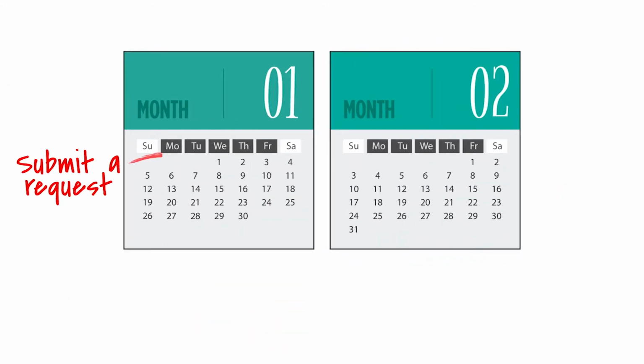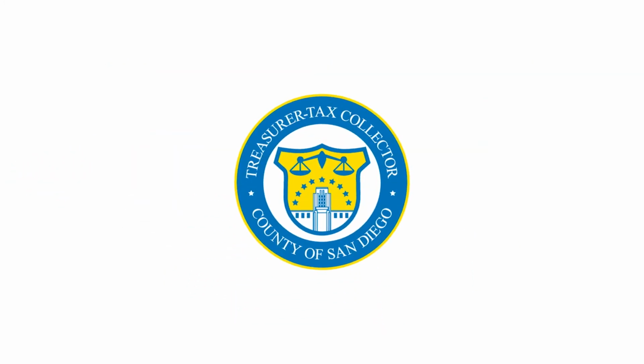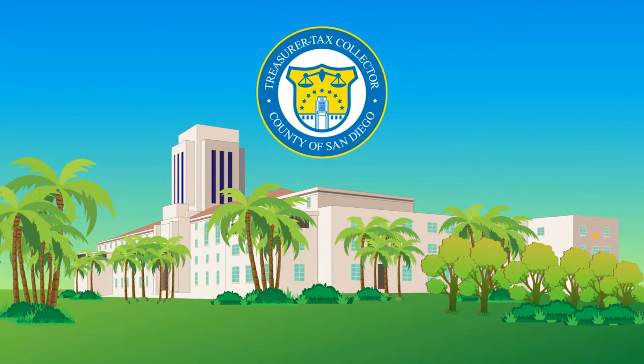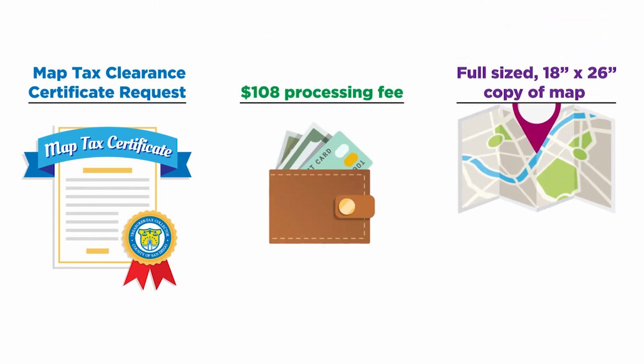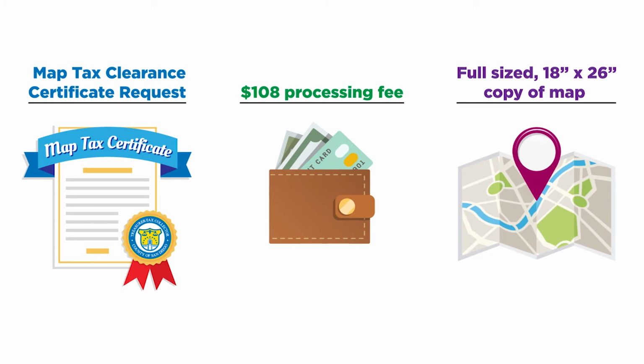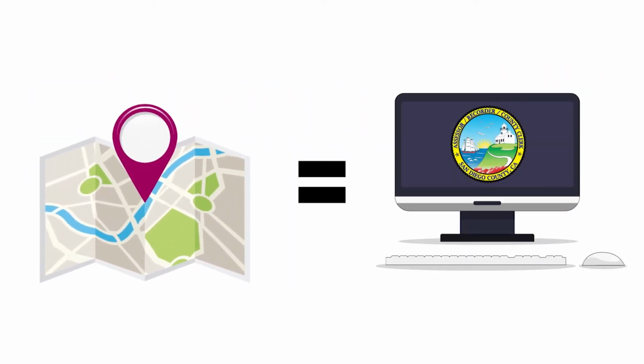You should submit a request at least 6 weeks before you need the certificate. Most requests are completed within 6 weeks, as long as you include all required documents and there have been no recent changes. Here's what you must turn into the Treasurer Tax Collector's office in downtown San Diego: a completed MAP tax clearance certificate request, the $108 processing fee, and a full-size 18 by 26 inch copy of the map. The owners as listed on the map must match the ownership in the county assessor system.